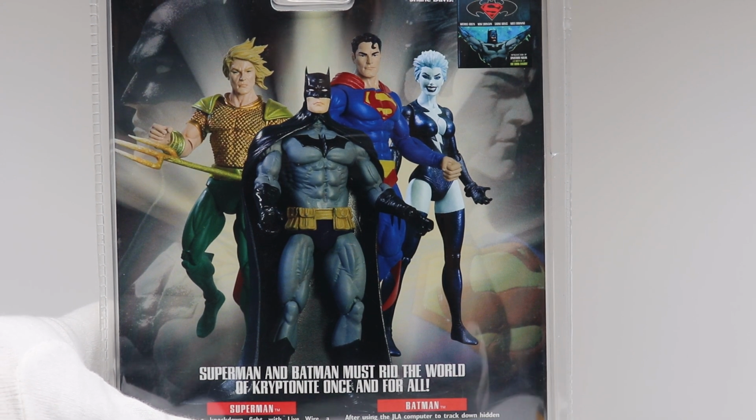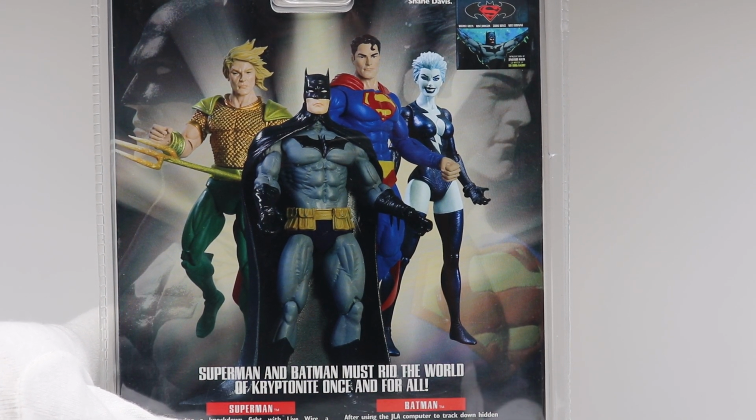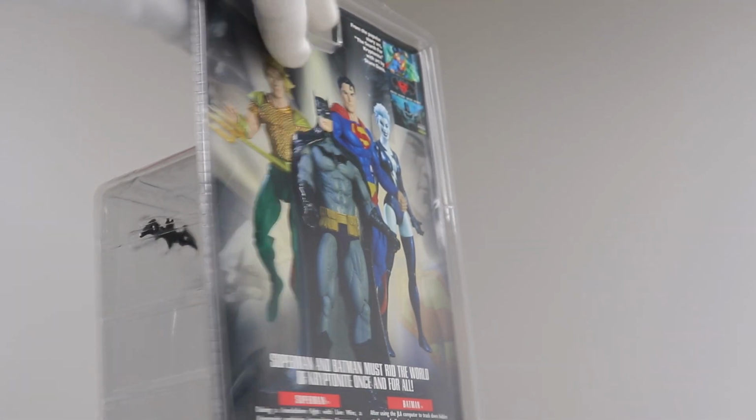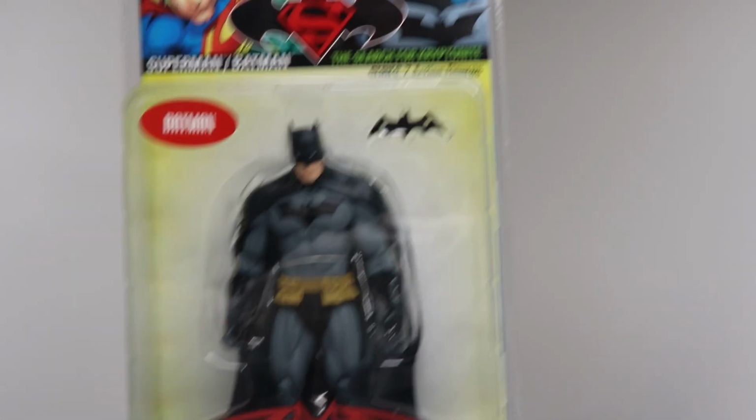So all the figures from this series were awesome. The Superman was really cool. I had that Superman for a while, and I think I traded it. I wish I didn't. He's not as expensive as the Batman, but now that I have this Batman, I'm going to have to obviously go get that Superman as well. So yeah, here he is.